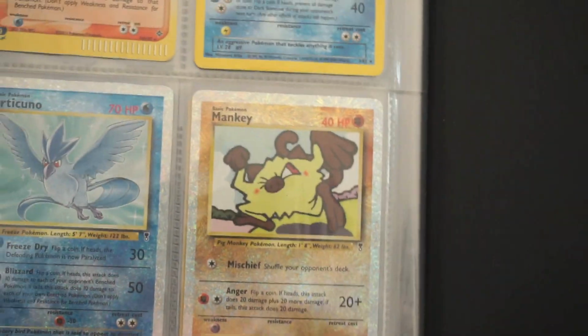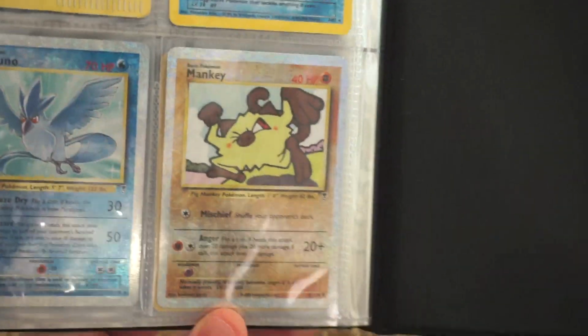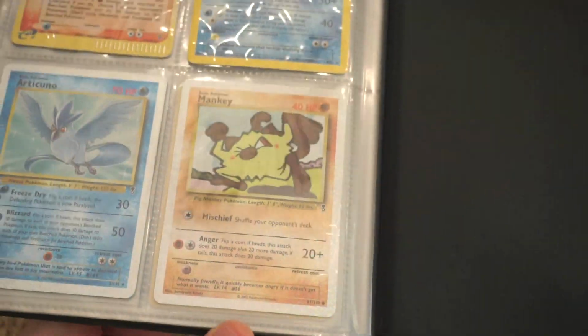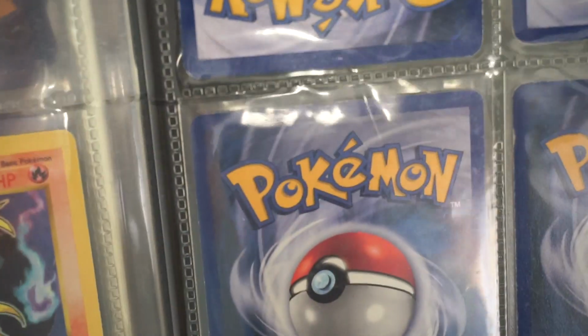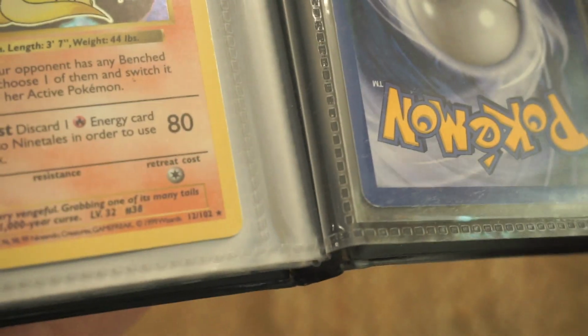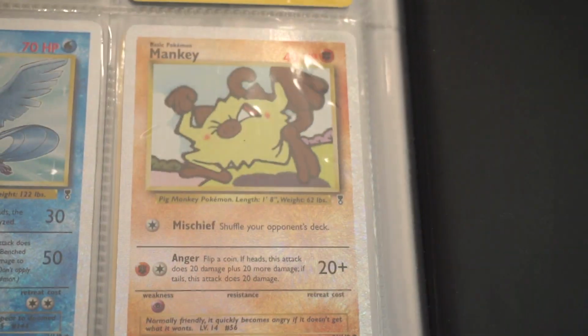To the right we have a Mankey, another reverse holo. Not worth as much, probably somewhere between $30 and $50, but I think this one is in very, very good condition. If you look at the back, there's a little bit of a nasty corner there, but the front is just perfect, basically.